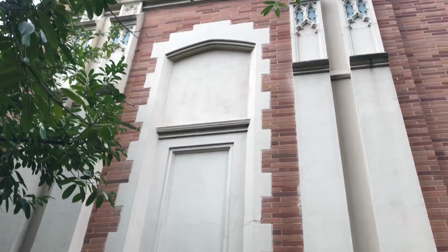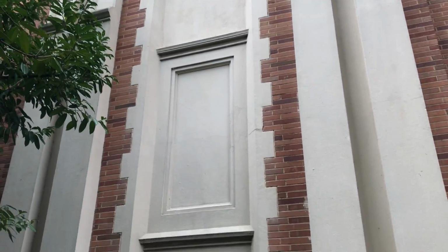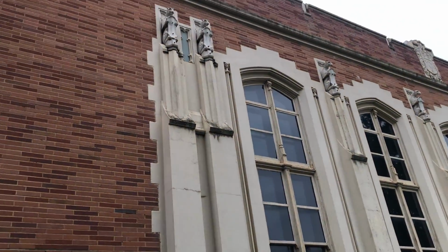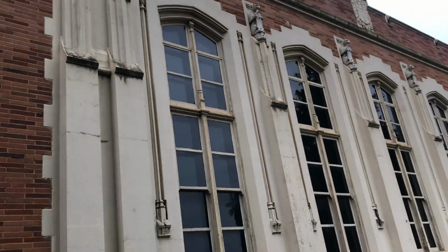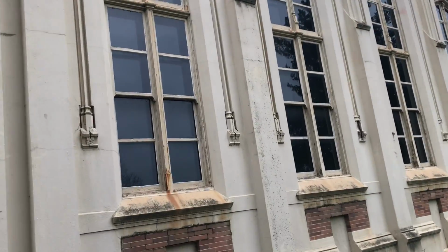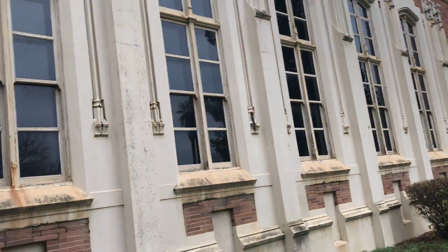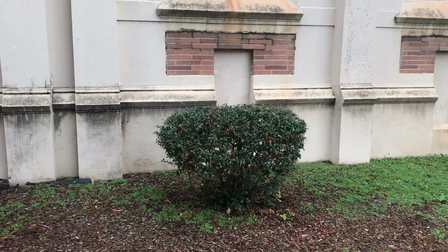Oh yeah, look at that. All kinds of filled in stuff. They tried to make it nice. Oh, look at these ones they left around, and that's nice. Look, they got those gargoyle things up there. See those, more of those funny faces. Yeah, this is the gym right here. Look at all that. Oh yeah, look at these.